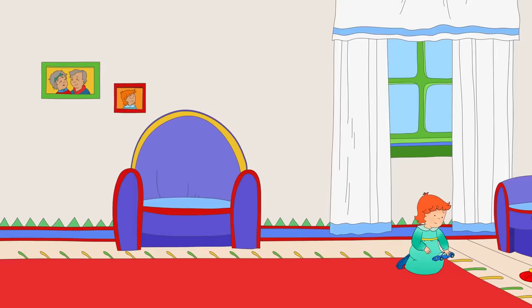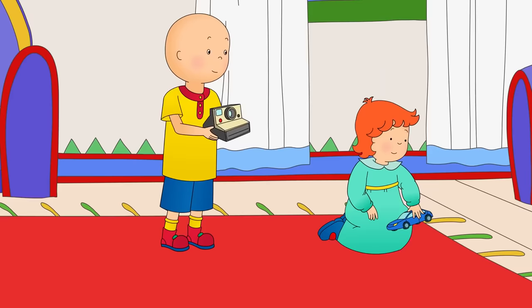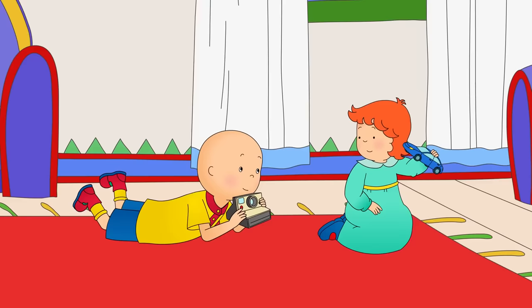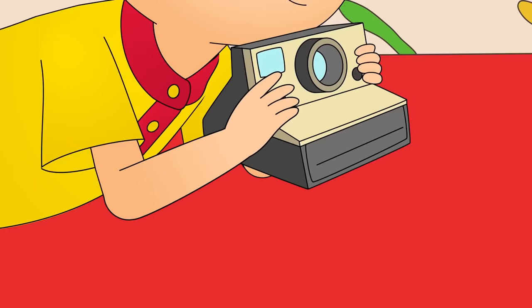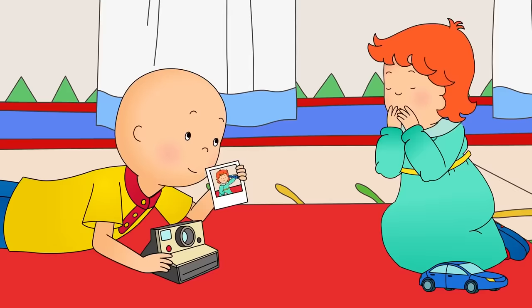Caillou found Rosie in the living room with Daddy. She was playing with his toy car. Hey, Rosie! You found my toy car! Vroom, vroom! Smile, Rosie! I've got to take your picture! Look, Rosie! Magic!